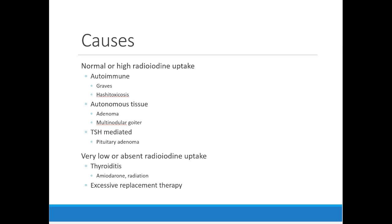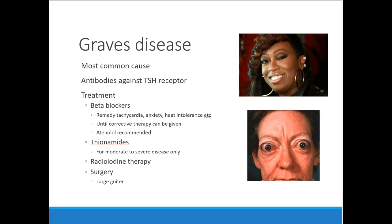Amiodarone, we talked about that in the antiarrhythmics, that can cause that. Also radiation can, or excessive replacement therapy can cause that. Graves' disease is the most common cause. It's antibodies the body creates against the TSH receptor. Ultimately, what happens is you end up with a hyperactive thyroid. And you get those systemic side effects like I was talking about.